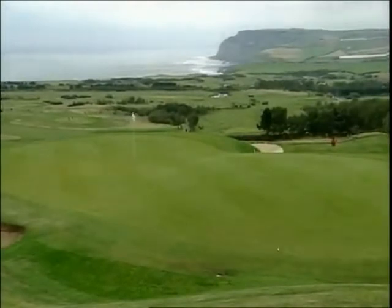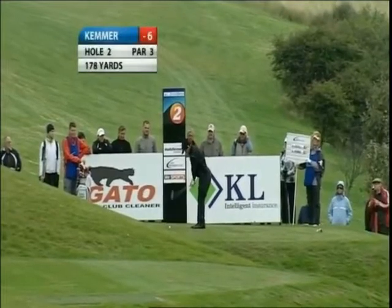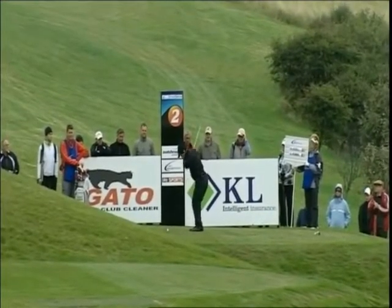A bit of a member's bounce there off the right hand side. Can really see the wind whipping off that left hand side. Now Kemmer grew up in Kansas, so he'll be used to a bit of wind. Not quite as chilly there though as it is here.